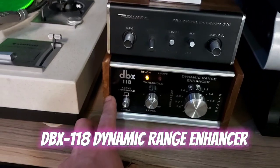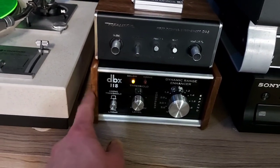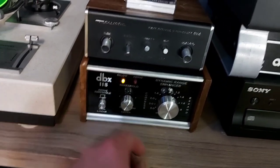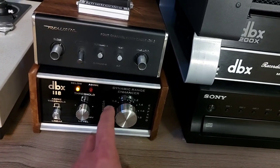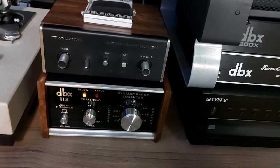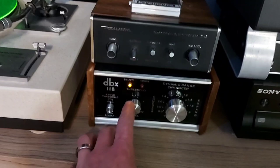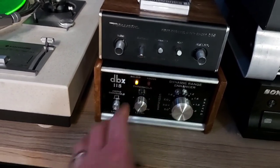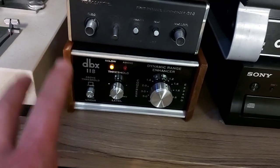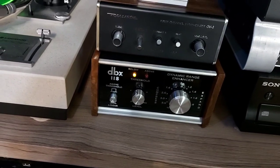This is a DBX-118. If you want to see what these do to vinyl, there are videos on YouTube showing what these do, and it's utterly amazing. You've got a dynamic range enhancer here. You can give it more of a wide sound stage, or you can make it a little bit more condensed. I'm describing it a bit weirdly, but trust me. The threshold, how high you want that. This isn't the main box I was telling you about that's changed the way I'm listening to stuff, but this has become a vital part of my system. I love it, and it makes my vinyl sound really, really sweet.